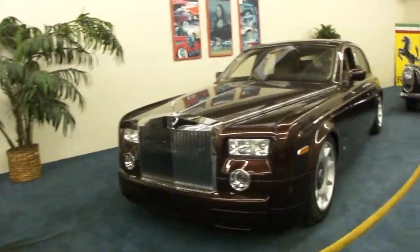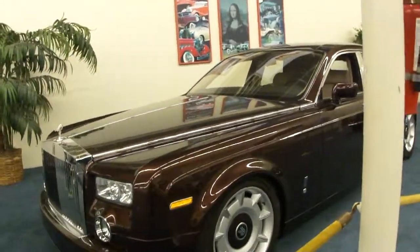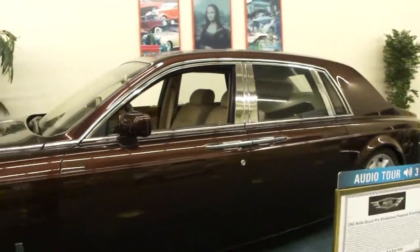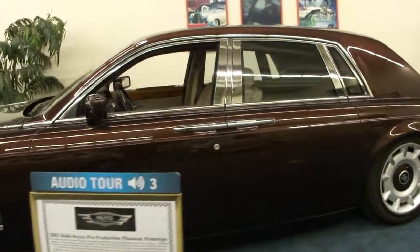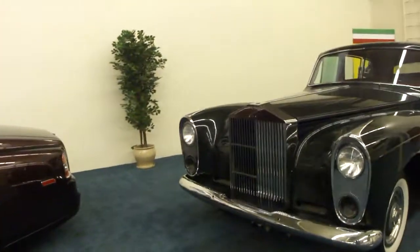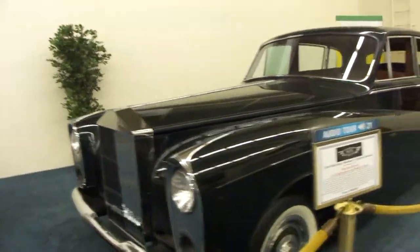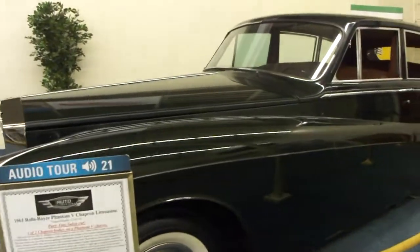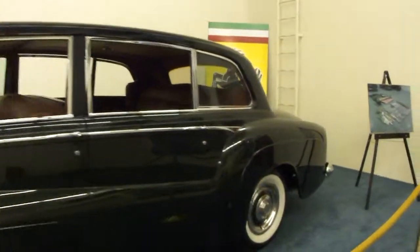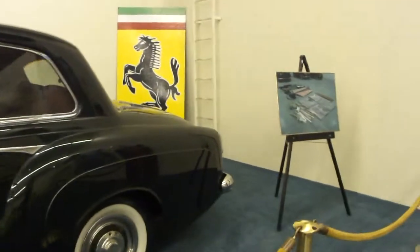Now here's a newer looking Rolls Royce. It's a 2002 Rolls Royce pre-production Phantom prototype, not for sale. And a '61 Rolls Royce Phantom 5, price $300,000. Well, anyway, hope you enjoyed the tour.